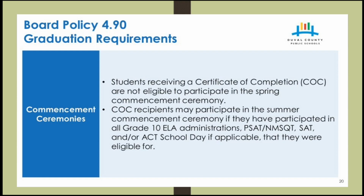So the change for this year is, it used to be, if you had a certificate of completion, you could still walk with your class in May. But starting this year, because of board policy 4.90, students receiving a certificate of completion, COC, are not eligible to participate in the spring commencement ceremony, the one in May. But they may participate in the summer commencement ceremony if they have participated in all of the grade 10 ELA administrations, the PSAT, SAT, and or ACT school days, if applicable, that they were eligible for. So as long as they were trying to pass the tests, and they get a COC, although they cannot participate in the spring ceremony, they can participate in the summer ceremony.